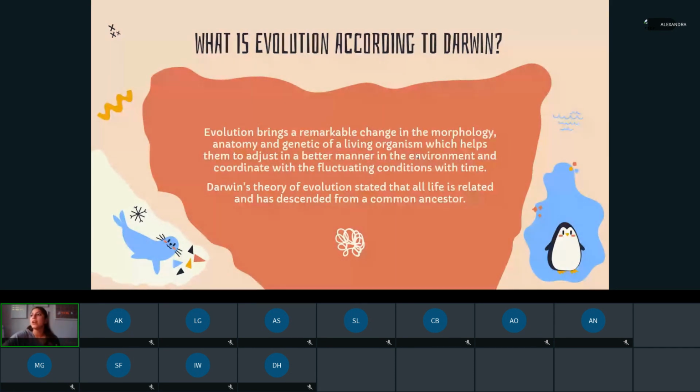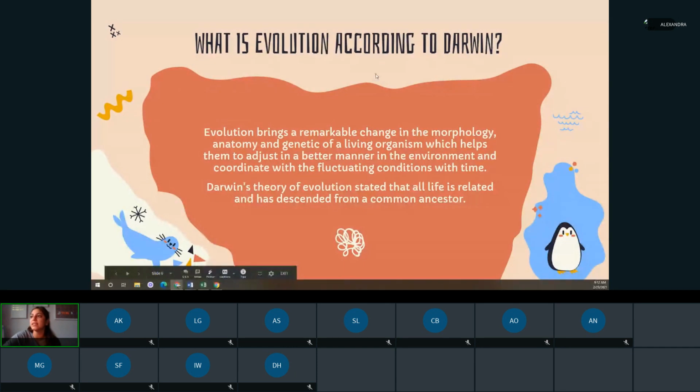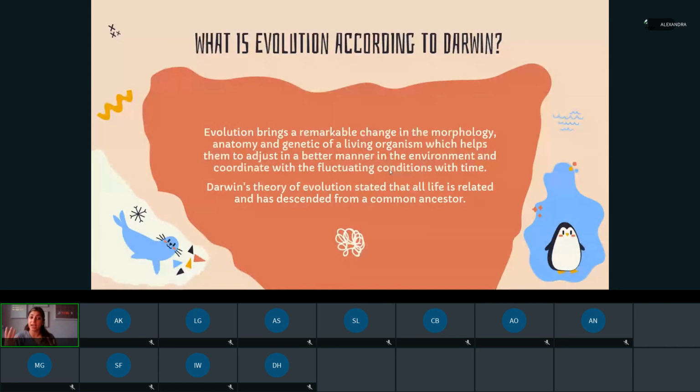And what happens, right, Darwin mentions this idea of fluctuating conditions. When the environment changes, that's when we start to see evolution occurring, because the organisms that have the better characteristics to survive are better suited or better fitted for that environment. They're going to live long enough to reproduce and put their genes in the next generation. And that's why it takes multiple generations.